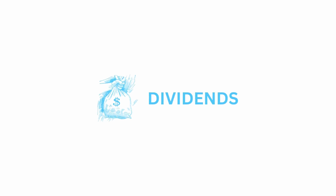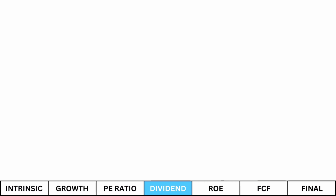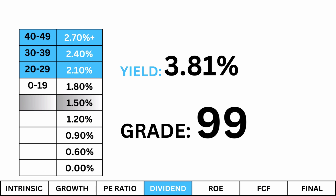Dividends. Dividends are an underappreciated metric when analyzing a company. I'm looking for a dividend yield at least 2.1%. You should get paid for simply owning a piece of the business, or else you're just speculating. That's not investing. The dividend here is promising and it fits my 2.1% minimum. But a high dividend isn't always great, so be cautious. Some companies may entice you with a high dividend to distract you from any deficiencies they may have.